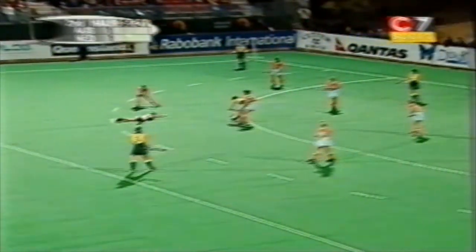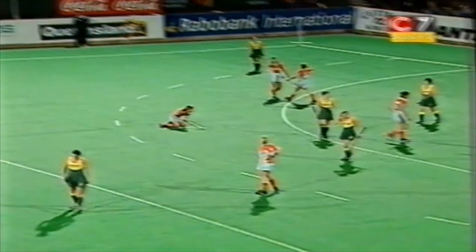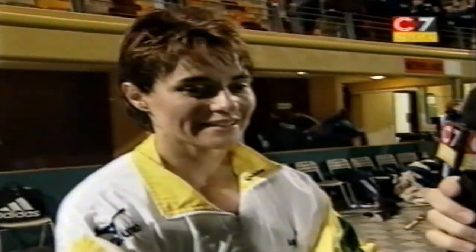And the Netherlands again. That's right, everyone's a leader in our team at the moment, so hopefully in the final everyone can stand up and be a leader. And indeed, that was a terrific game of hockey. You obviously were expecting them to come out that hard. They had a lot more to play for. Well, they did. They had to draw or win to get into the final.